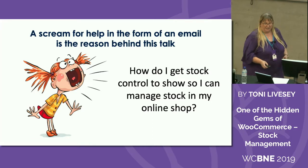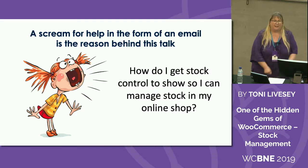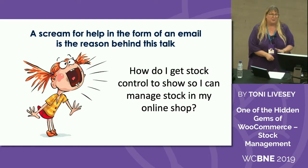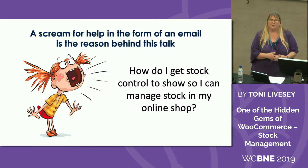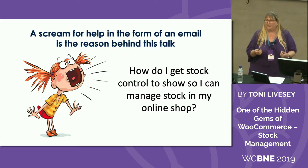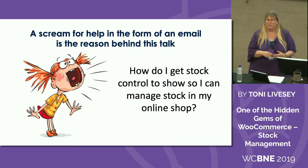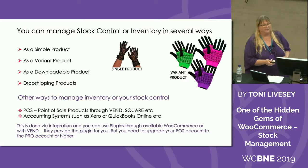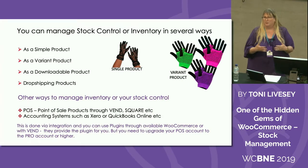So as I said at the start, we got a request for help in the form of an email, and it's the reason that I'm here today and doing this talk, because his question was, how do I get stock control to show so I can manage stock in my online shop? Because he went to put products in, but he couldn't add any stock control, because there was just one little tick in the box when you go into your products and inventory and you set it to global. And it's really quite easy. Once you set that to global, you can add all your stock control in.